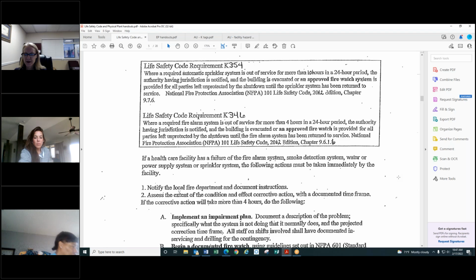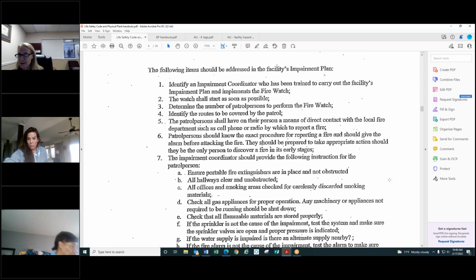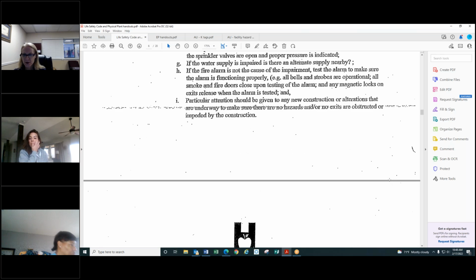We covered the fire watch, so we're moving on. You have to have an impairment plan for your fire watch. The nice thing is this right here gives it to you. This is just a perfect thing to copy and use as your impairment plan, but you have to have it per code.